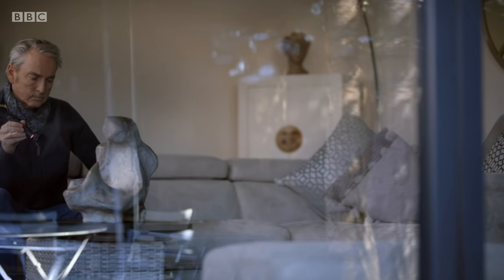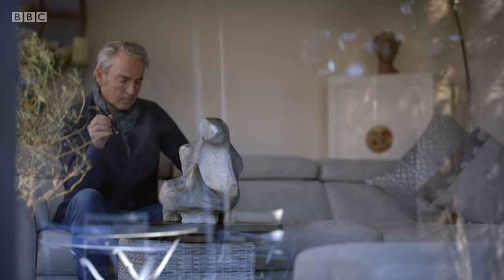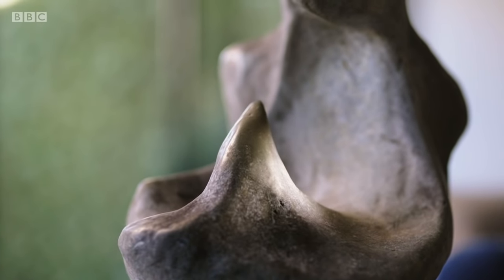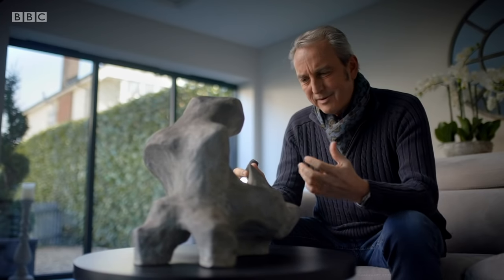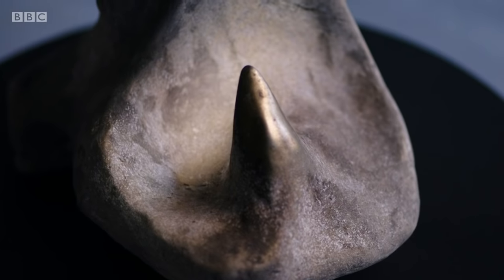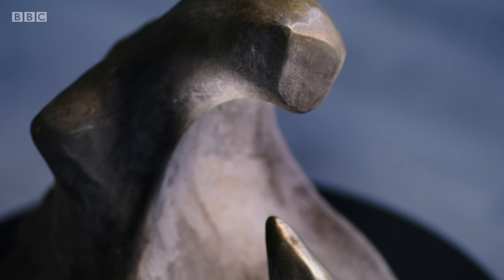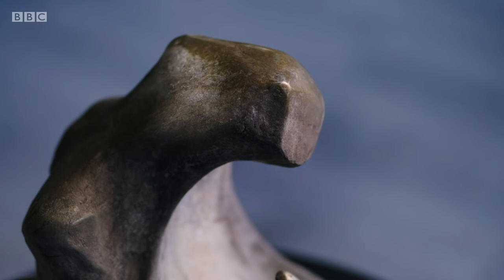The first stage of our investigation is to examine the physical evidence. I'm taking a closer look at the sculpture. On first setting eyes on this, the feeling I get is of presence, a feeling of power in a way, of going back to the dawn of time. You know, this is part bone, it's part fossil. It's trying to express something frightening, perhaps.